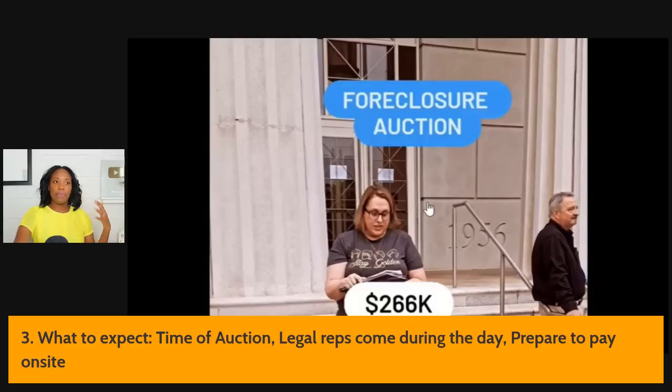Typically, they're starting the bidding at what is owed on that property. So it's not the value of the property, because hopefully, again, the value of the property is much more than what you're going to win the bid for. So you're going to see two men who are going to go back and forth bidding on this property. And again, I'll try to narrate it so you can understand it a little bit better, but she's going to start the bid at 266.